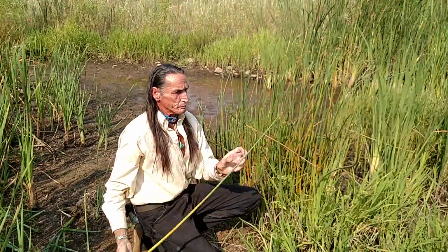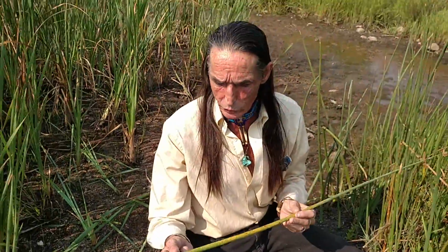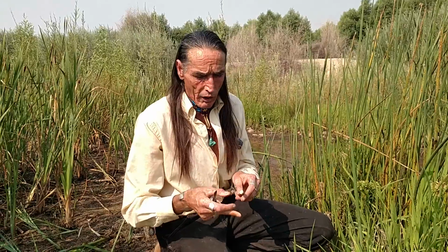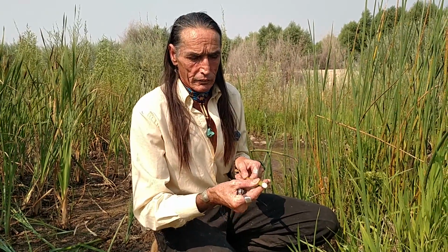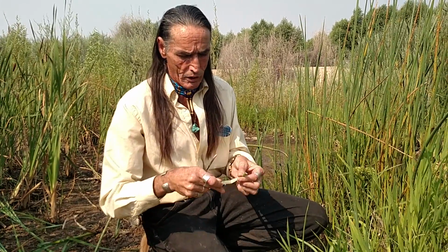These are bulrush. These seeds can be used for food, and also the roots are like cattails. But what's unique about this plant is it's spongy and it floats. We've made baskets out of these for hundreds or thousands of years. You can make rafts and boats out of these if you have enough of them. They float in water very well. Also, they can be made into bedding material too because they're so spongy. Very good plant to know.